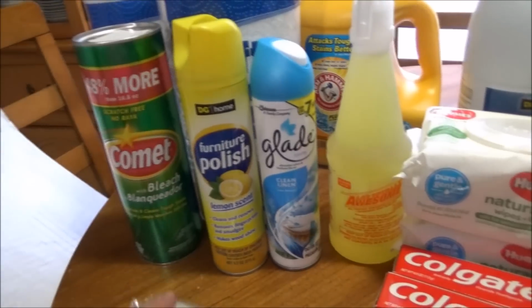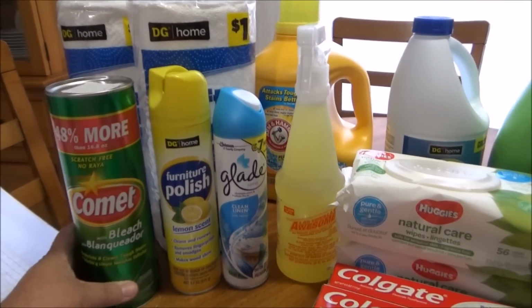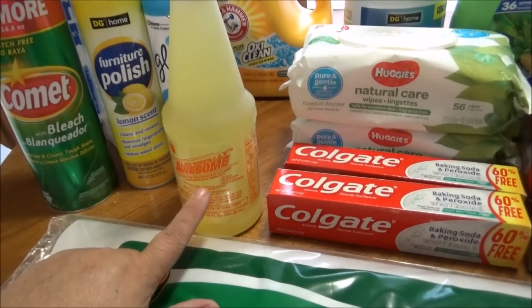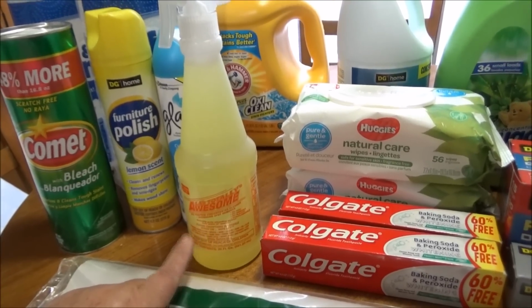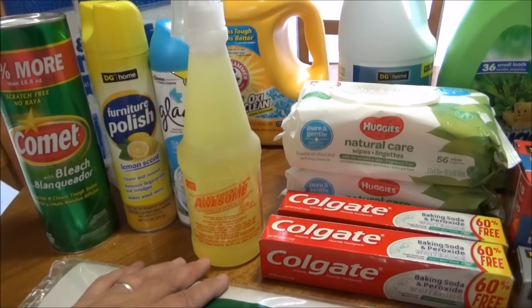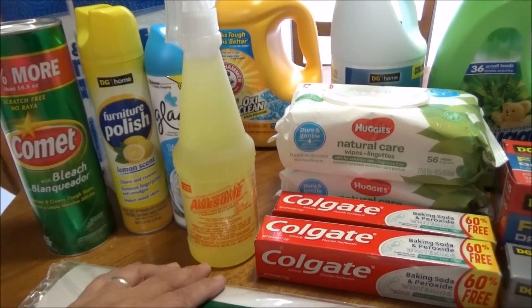Okay, over here I just picked up some cleaning supplies because I am just totally out of everything. I normally just clean with Awesome. LA's Totally Awesome. This is the best cleaning stuff, but you do have to be careful with it on certain things, like faux countertops, stuff like that. It can mess up your countertop if they're not real, like mine.